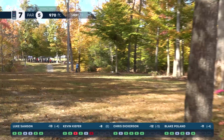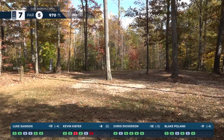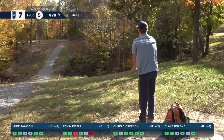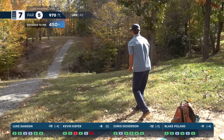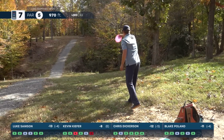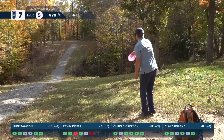Blake with his third swing. That's easy up and down. 5 from there. Yeah, center cut from that one. Samson also throwing 3. Going recoil.